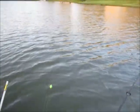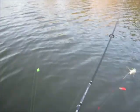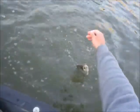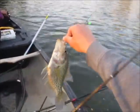Missed another one. Just missed another one. But I got him that time. Fourth attempt. He bit it three times before I finally got him on the fourth try. Boy, that's a hoss. That might be my biggest one of the day. Oh, I think it is. Yes, it is. Close to it anyway. Oh my gosh. Whoa.